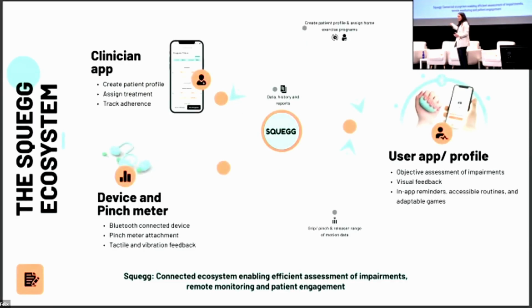So I'd like to introduce our ecosystem. It's comprised of the device itself, like I had mentioned, and you can see it on the screen here. It's a Bluetooth connected device. It fits in the palm of your hand really easily. It has a long battery life. We designed it to be very portable and to be implemented in various different use cases. It also has tactile and vibration feedback, so it lets you know exactly when you're squeezing it that you get that input.